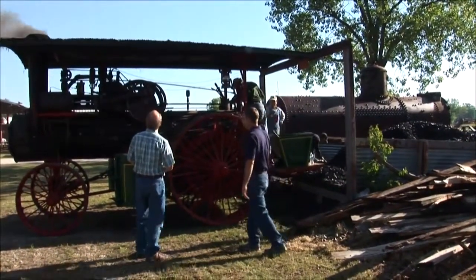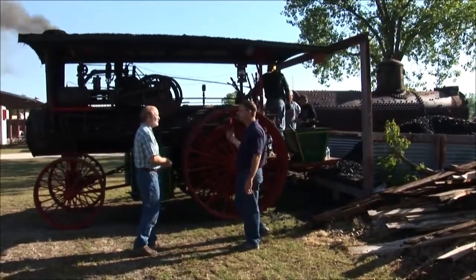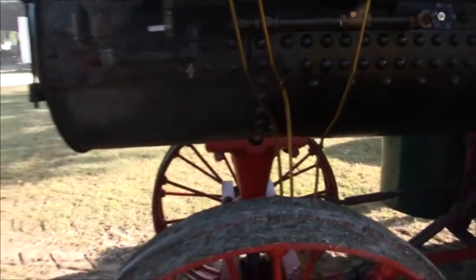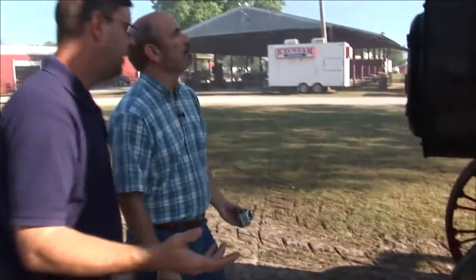But you know, they can fill the bunkers up and pull this over at the sawmill and work for most of the day. Now I see water leaking. That's not a big deal? No, you just have to remember that these machines are almost 100 years old. And they have been working for their whole life, and then they've been restored, and the few leaks and drips and stuff is not an issue at all.